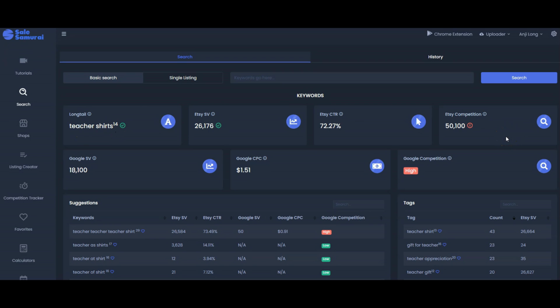As you can see, the keyword teacher shirts is very competitive. So right here where it says Etsy competition, anything over 50,000 is going to have a red circle. Anything that is medium competition is going to have a yellow circle. And then anything that is low competition is going to have a green circle. Now, really anything less than 15,000 competition is considered low competition. I tend to look for things more under 3,000 for this number. However, a lot of my bestsellers are at 500 for this number, 500 competition. So that means that I'm not competing with that many other listings for my keyword.